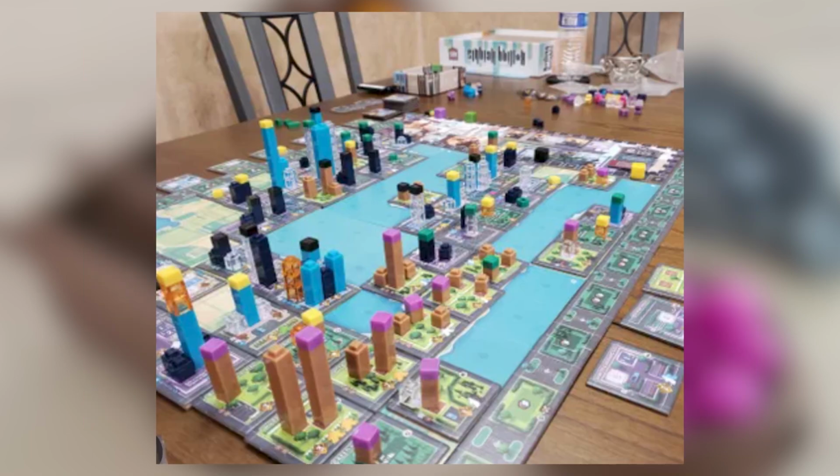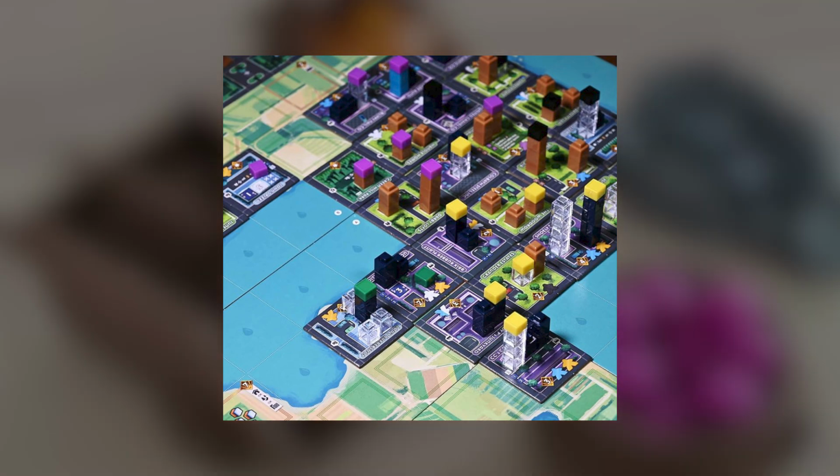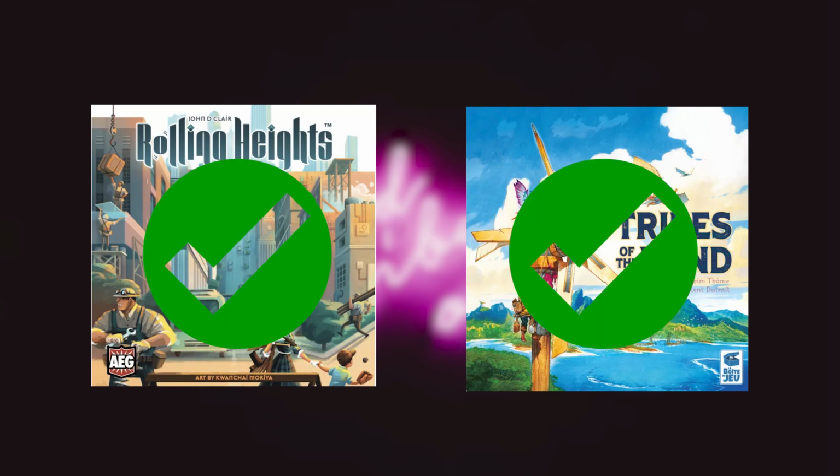Topping your structure with your player color, it's just the cherry on top, pun intended. And seeing your skyline slowly develop truly makes the game. Finally, I just want to talk about the games that just deliver the vibes that they were intending. All of these games do that, but I really wanted to emphasize the other aspects more.